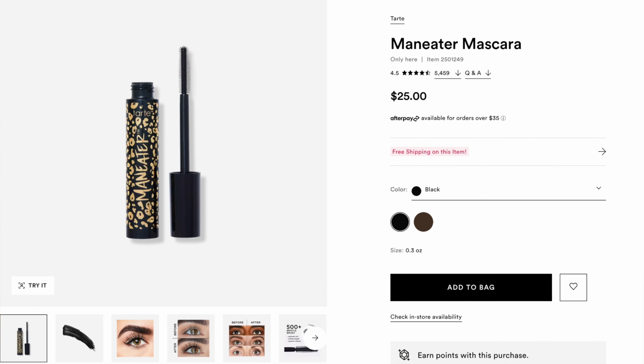Definitely worth checking out. Next is going to be the Tarte Man-Eater Mascara, normally $24, going to be $12. It's okay. It's a good solid mascara, but it's not my favorite. So that's a take it or leave it.